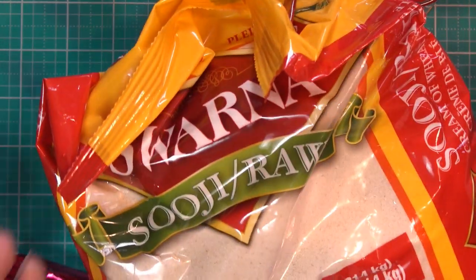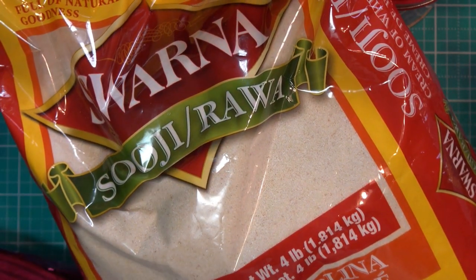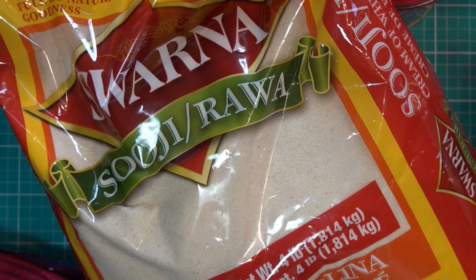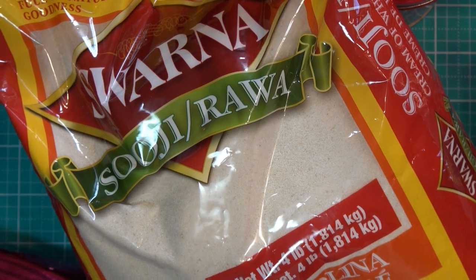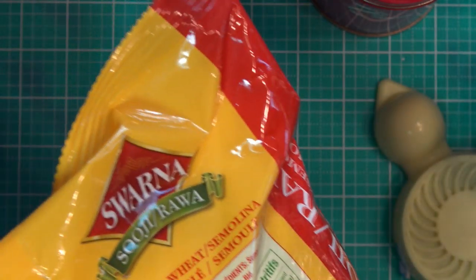And so for those cookies, I'm supposed to use semolina. So I did buy the semolina. Like I said, I'll probably try out the recipe that's more basic before I try this one that's a little more out of my comfort zone. But I did buy this 4-pound bag of semolina for like $3 or something. I don't know. Pretty inexpensive. And they use it for a lot of different things. So I'm glad to have that.